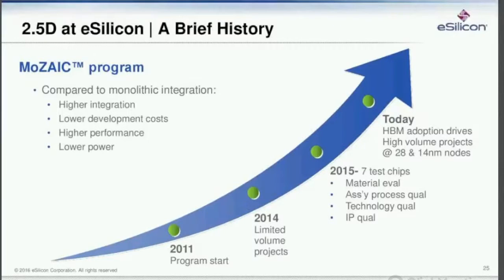In that time, we did a degree of R&D work, test chips, and then production chips to get us into a situation where we can service our customers today. You can see in the chart here, 2014 is when we started limited production projects with our customers. By 2015, we had completed 7 individual test chips that were focused on things like looking at the evaluation of materials for interposer, looking at the different assembly processes in the industry, looking at qualifying the technology, and also qualifying our IP. Today, where we stand, we have customer programs at 28 and 14 nanometer that are targeted for high volume production.